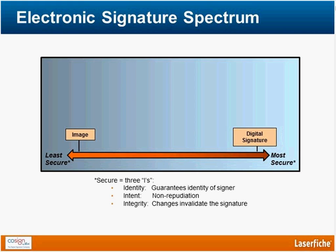But using the 3 I's as the definition of secure, I think it's obvious to all of us that simply inserting an image into a document is not going to be considered very secure. On the other extreme, you have a digital signature as defined by the FIPS standard. That will guarantee the identity of the signer, the intent, and the integrity.